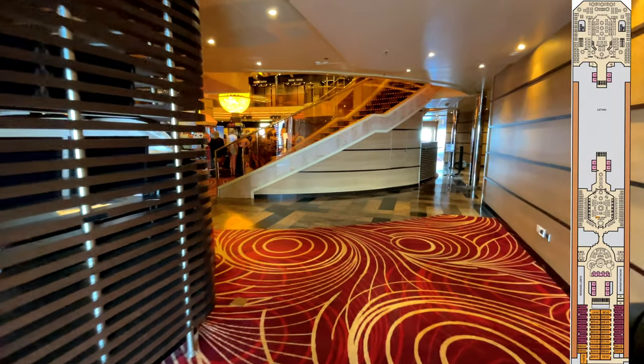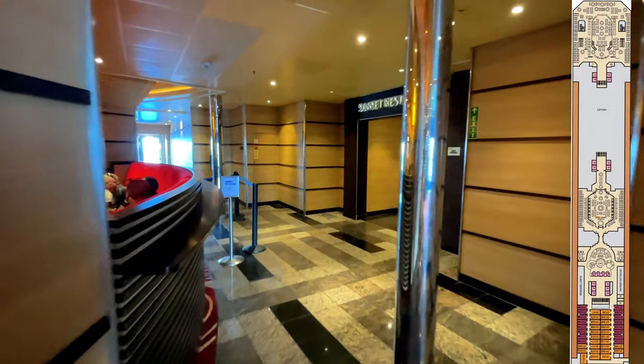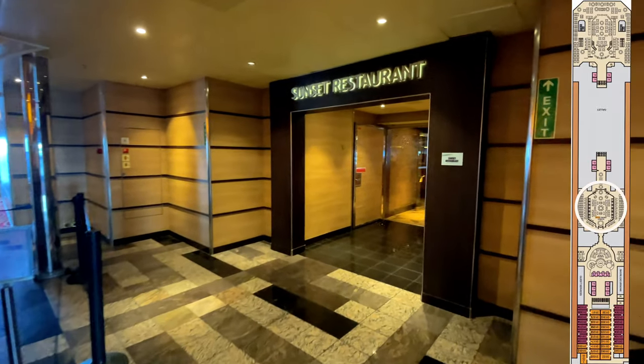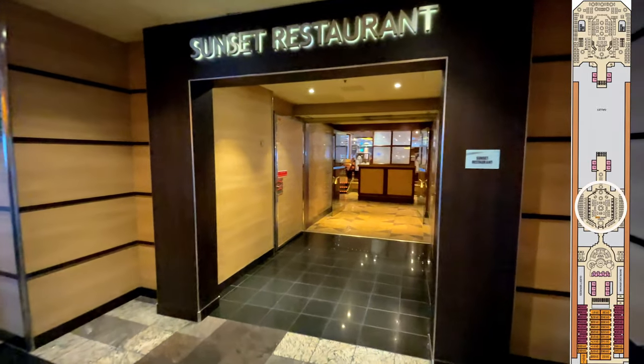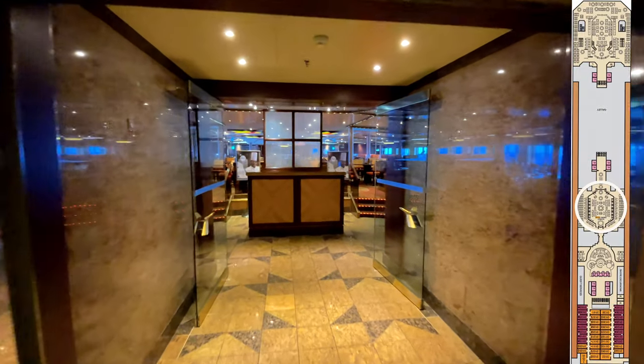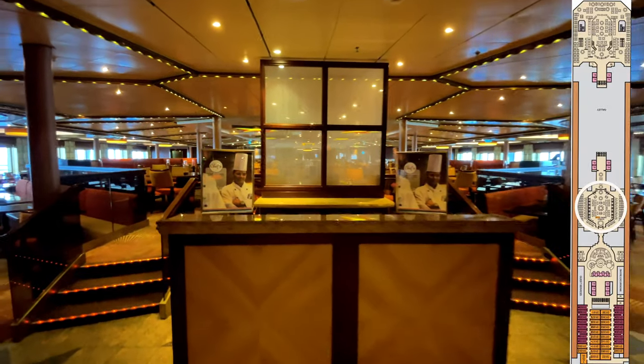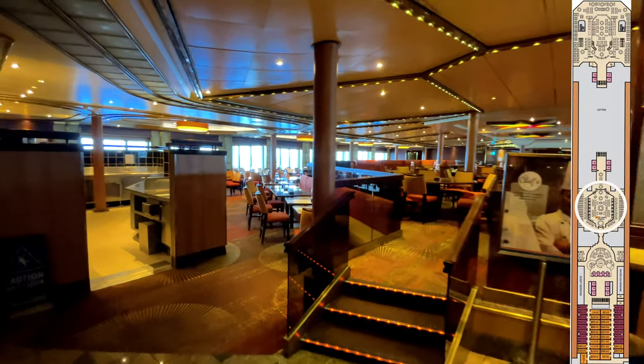Heading towards the starboard side, we come to one of the two main dining rooms on the ship. This is the Sunset Restaurant. This main dining room is for those passengers with set dining times. There are two dinner seatings. First seating is at 5:30 p.m. and the second is at 7:45 p.m.